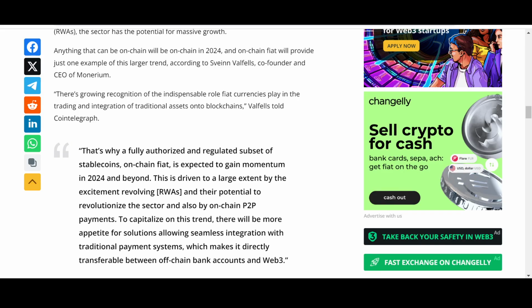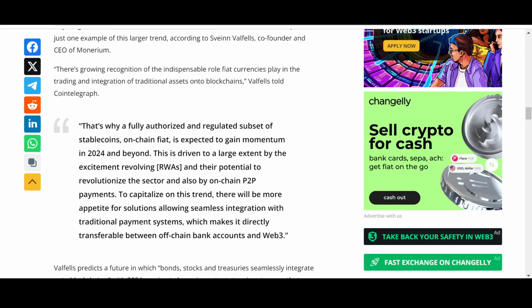Check this out. That's why a fully authorized and regulated subset of stablecoins on-chain fiat is expected to gain momentum in 2024 and beyond. This is driven to a large extent by the excitement revolving around RWAs and their potential to revolutionize the sector, and also by on-chain P2P payments. To capitalize on this trend, there will be more appetite for solutions allowing seamless integration with traditional payment systems, which makes it directly transferable between off-chain bank accounts and Web3.